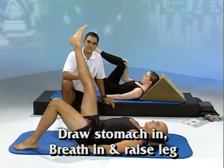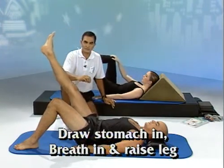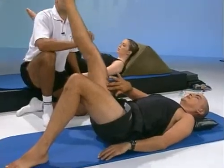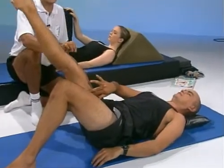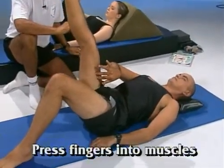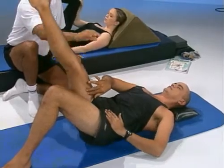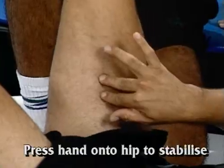If you can't feel this exercise working, it should actually be working on the inner thighs. Place the fingers onto the inner thighs and press the muscle against the fingers to allow the leg to get more connection on the inner thigh. If the opposite hip starts to lift off the ground, place the hand on the hip to keep it stable.